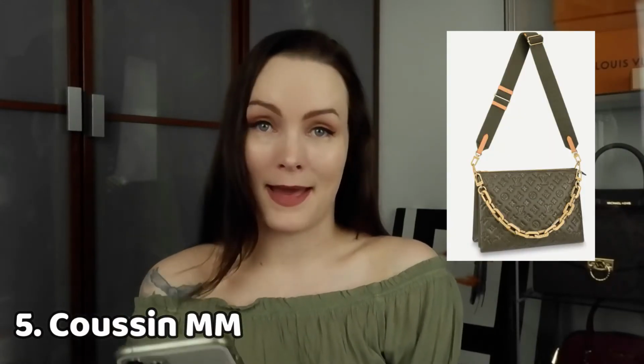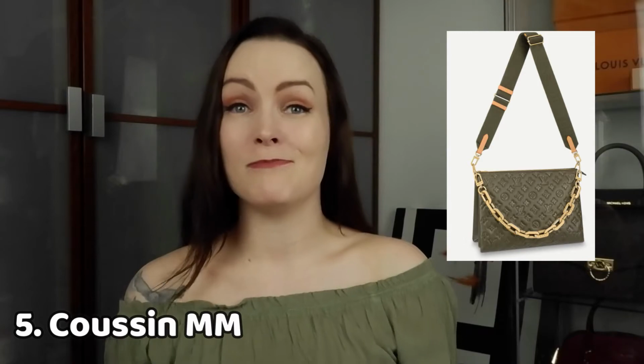Number 5 on my list is another quite new bag, and probably the only one that's not brown or black. It is the Kossa MM bag, so the large bag. It's massive. It's like this big. It's absolutely huge. It has huge gold chain details, and I want it in khaki, the green color, because as you can see, I'm very fond of green, and I would absolutely die for this bag.